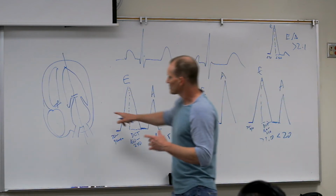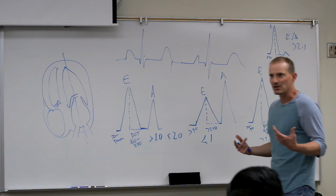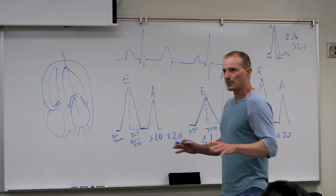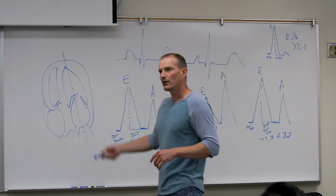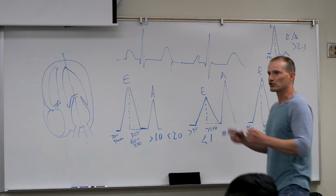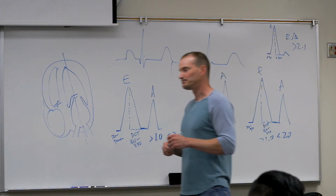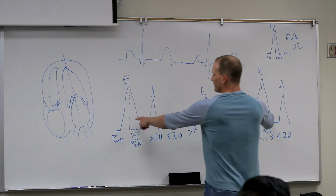Or if you look at it and it just looks kind of big, just by your gestalt, I mean, you can measure, but it takes more advanced skills that you guys probably don't want to learn how to do. But you can look at it and say, oh yeah, it's big. That's high left atrial pressures. The other thing is, acutely, technically, you could have high left atrial pressures and not have the atria had time to remodel and blow out and stuff like that. Okay, but we've got to have a way to do this versus this.